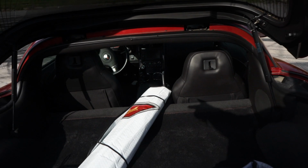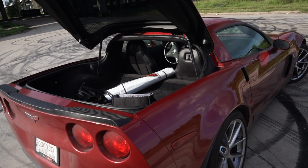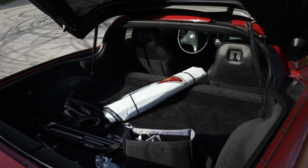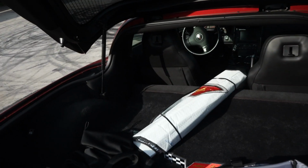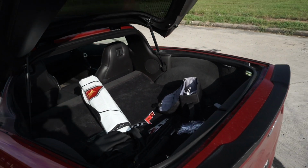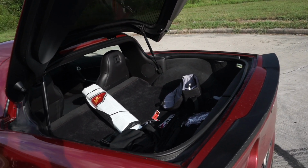You can set 2 sets of golf clubs back here and everything. It's just a very practical sort of car, much more practical than I was really expecting when I picked up the car. And it really kind of blew me away because I had all this luggage, camera stuff, clothes, and everything for my 5-day road trip getting this car, and fit everything perfectly with room to spare.